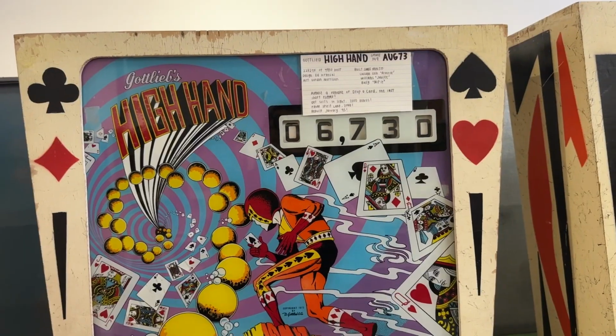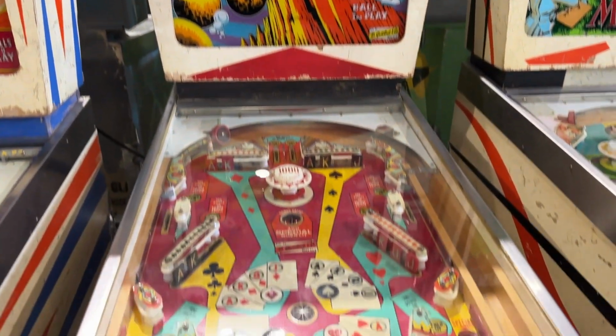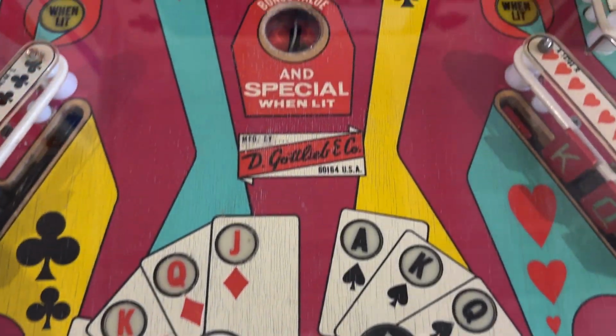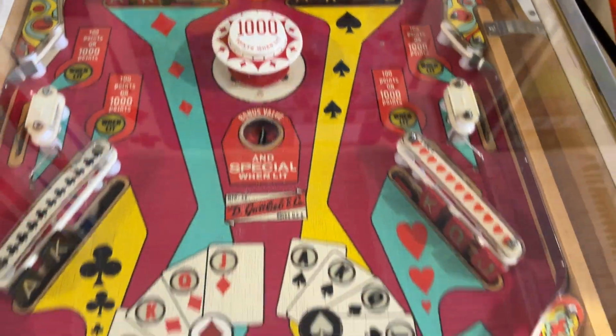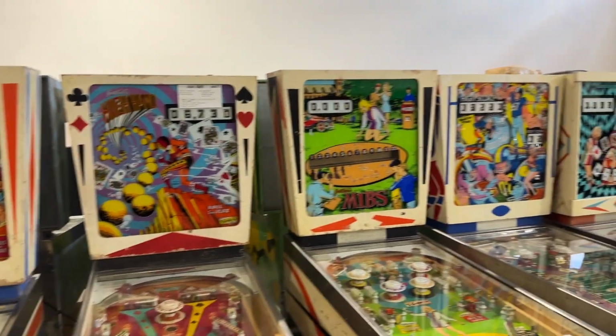All right, this is High Hand from 1973. And just look how basic the graphics are. Man, I really love how simple some of these older machines are.